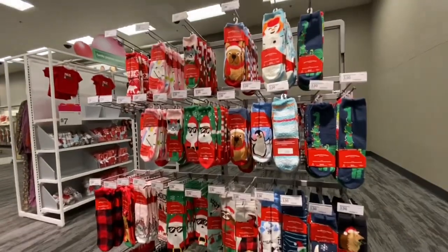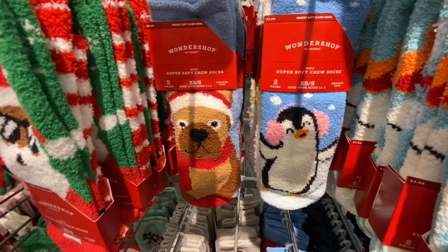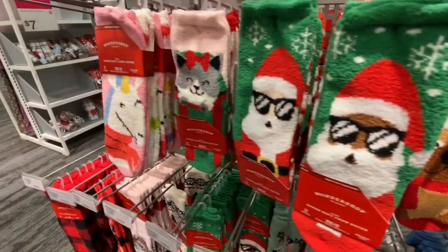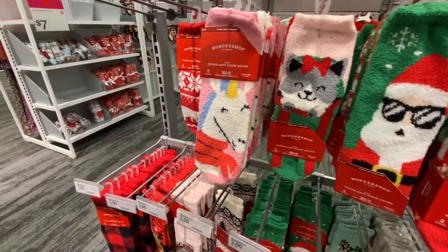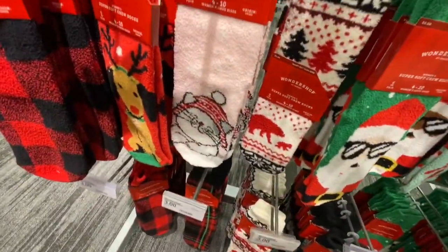Then they have their fuzzy socks out. I always like throwing these in as gifts. I love the unicorn one, and the cat one is cute. And there's another cat one right there.